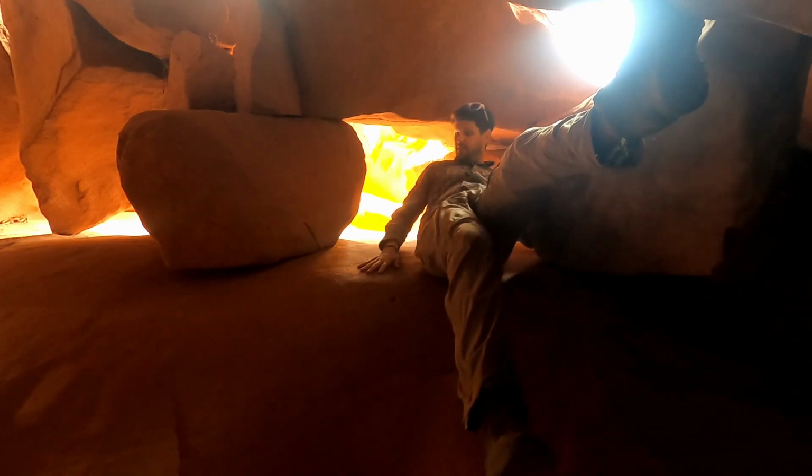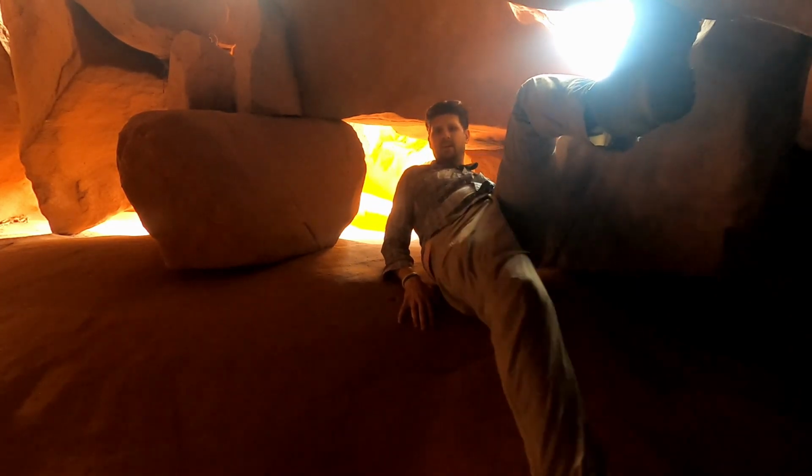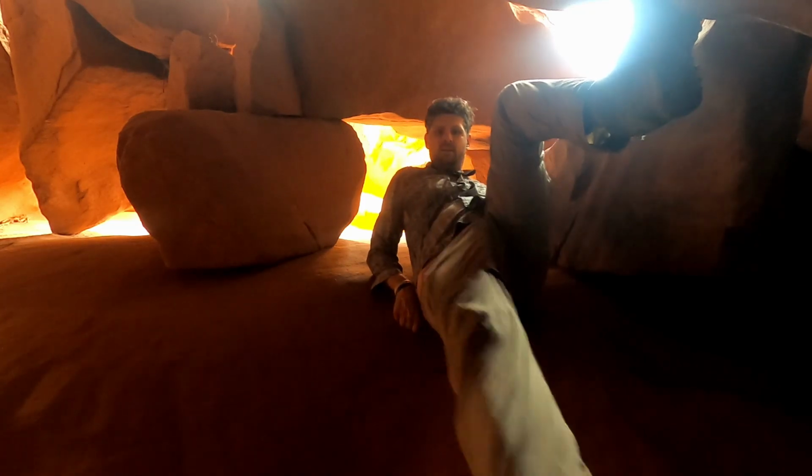But when you're taking a foot off, try to keep at least one, but preferably both hands on. And then once you get here, you're basically down. And that's that. Not too hard. If I had no camera gear or water bag, this would be notably easier.